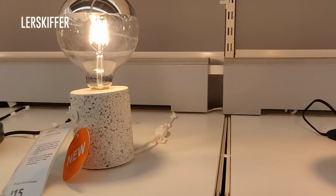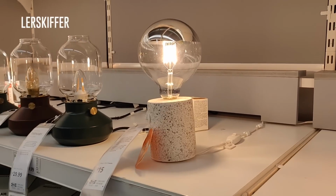I don't even want to pronounce that because I'm not even going to attempt, but $15 for this little lamp, and it's got this little terrazzo effect. Again, Ikea just so understands who their customer is. They take the trends, they see them, they monitor. They're not just trying to make everything really cheap.